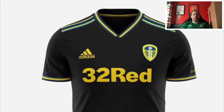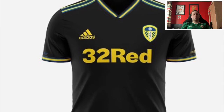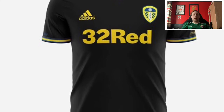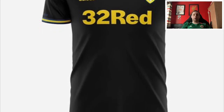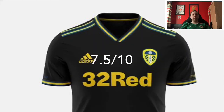Leeds are unlikely to actually bring out a third kit because they've just got promotion back to the Premier League. But this is a concept I found online. It's very nice. It's black. As I said, you can't go wrong with a black kit. It's very clean, very tidy from Adidas. And if I was Leeds, I'd be bringing this kit out. But again, very nice. And although it's unlikely to actually be a real thing, it gets a 7.5 out of 10.